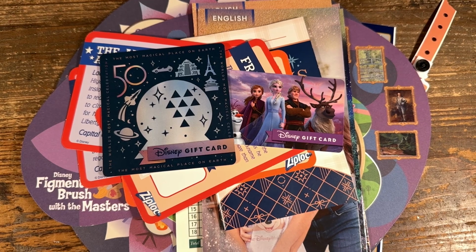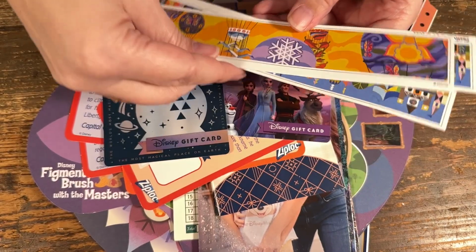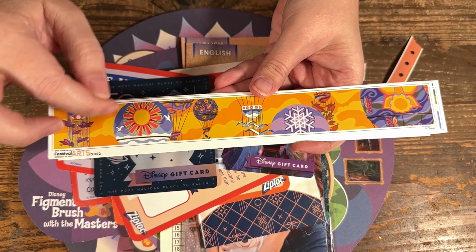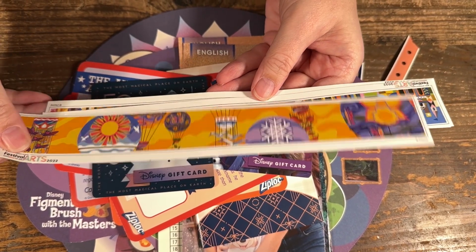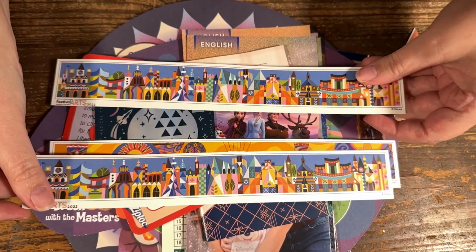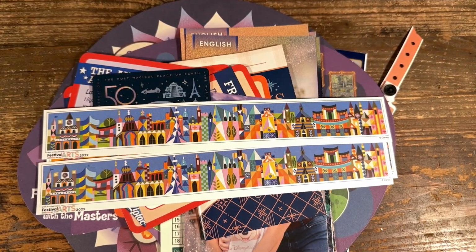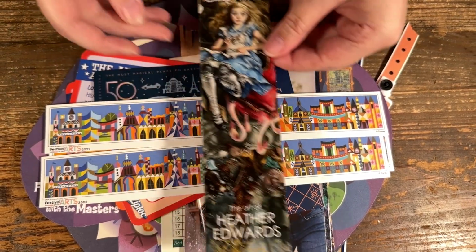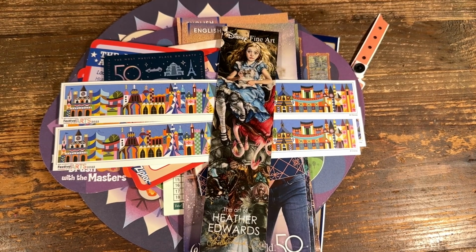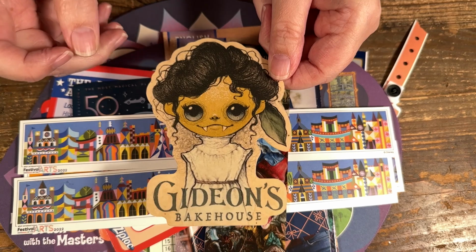Oh, and then during the Festival of Arts, they have these little murals that you paint by color. And for each mural, they hand out these little papers, so these are great little paper things to put into a book. I also got this bookmark. I had bought a painting from them. At Gideon's Bakehouse, I got this sticker.